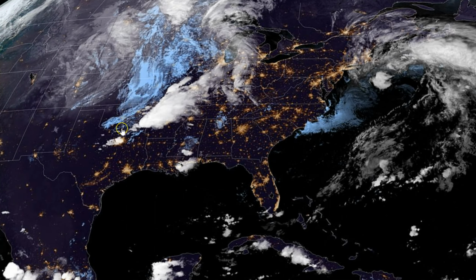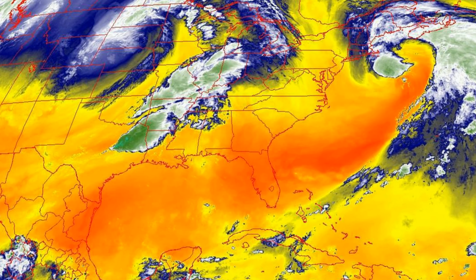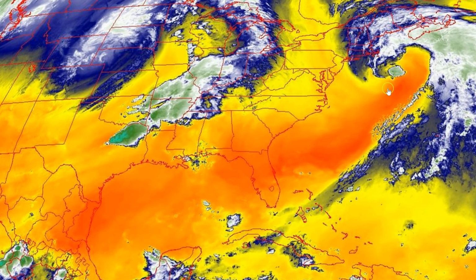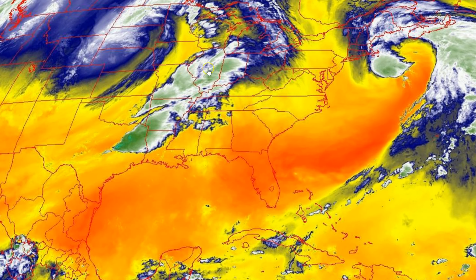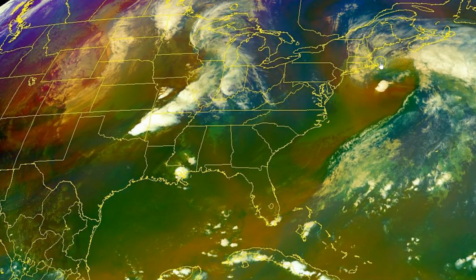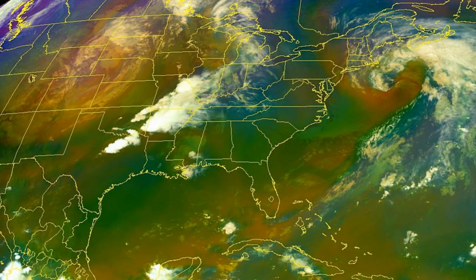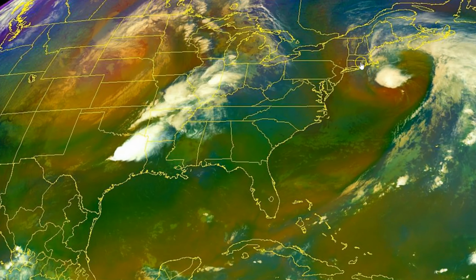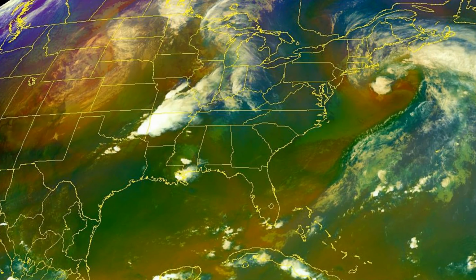We will keep an eye on it. But we can see in the water vapor loop that we're getting a major pulse up of energy and rain, probably wind as well. So let us hope this area here does not surprise and overperform. As of right now, all the wind totals and rain totals seem to be manageable, even for Boston. If that changes, I will let you know.